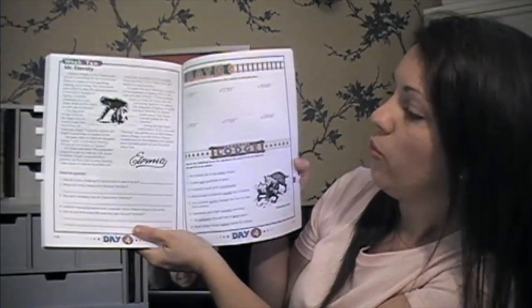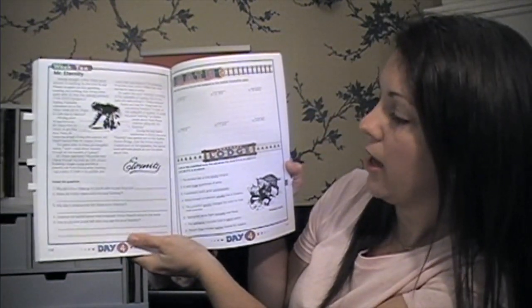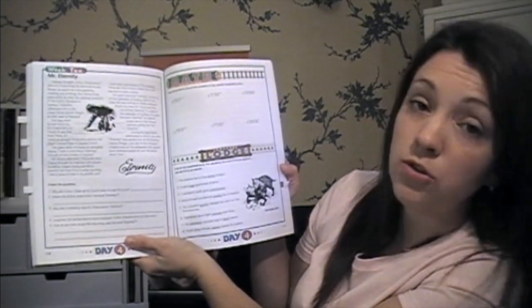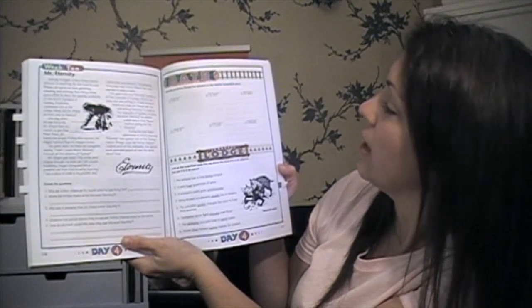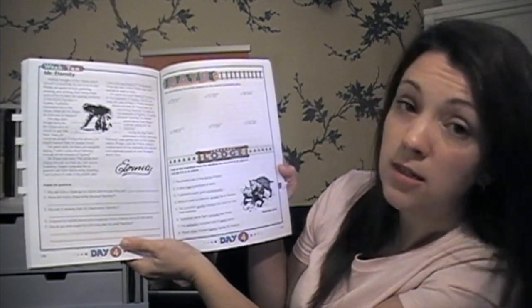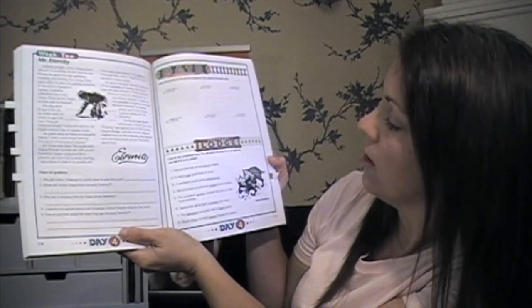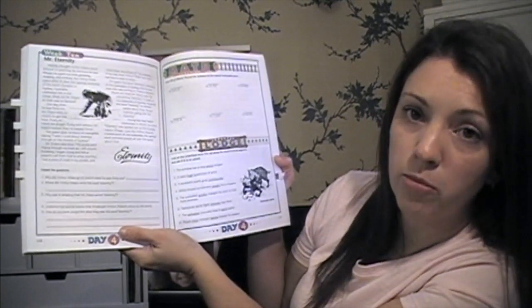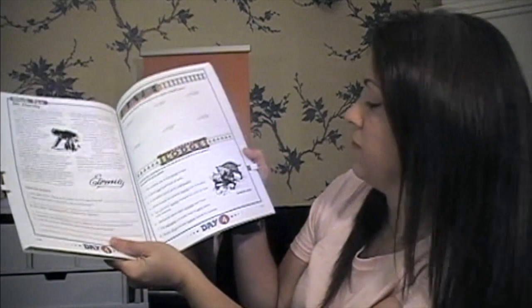And then finally, as you're almost completed with the book, week 10, day 4, again, a story that they're to read, answer some questions, some division using numbers that involve decimals, and then some adjective and adverb work. And this book also comes with a certificate of completion as well as the answer key in the back.